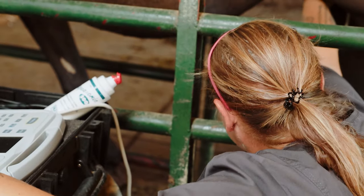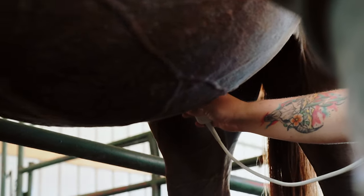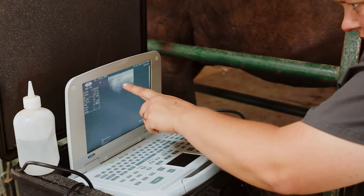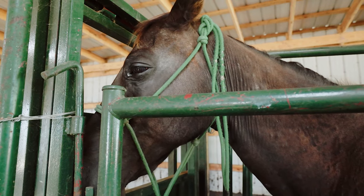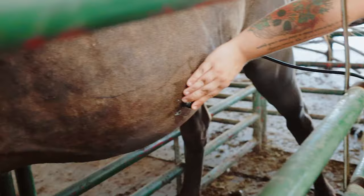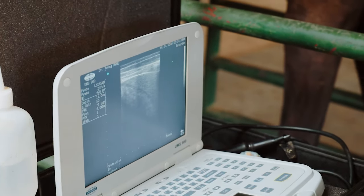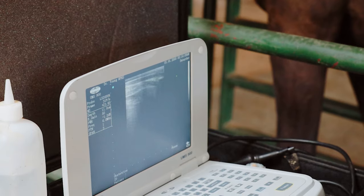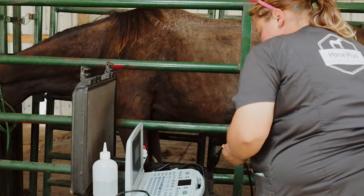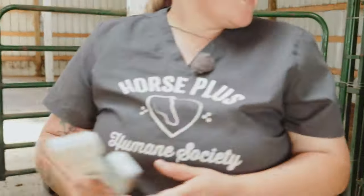Being a very good girl. No, she's breathing very heavy. See? That's all fluid in there. I'm worried. See, these are ribs. I feel like there's a lot of fluid in there. I know. This is not looking good. All right, I'm going to do one more with the other transducer. But I'm not liking what I'm seeing.